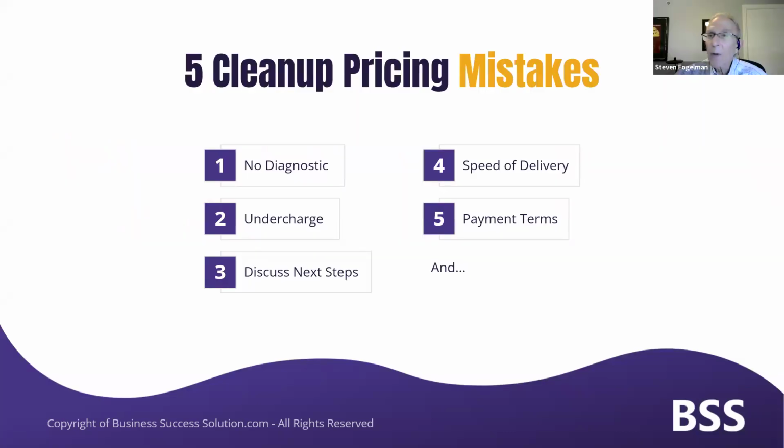Well, Lauren, what are the 5 common pricing mistakes when pricing a cleanup project? Well, number 1 is that you're not doing a thorough standalone diagnostic. You're doing a quick review during that initial meeting because you quickly want to onboard this person as a new client and not have them move on in some other direction. So that is the very first thing, is that you're not doing a diagnostic very thoroughly, with you assessing everything as opposed to just basing it on client report and a quick review.